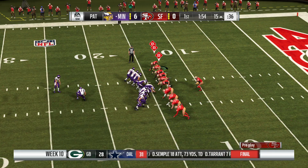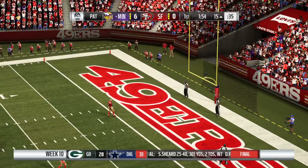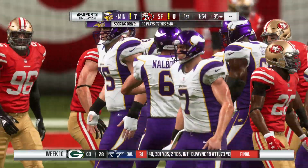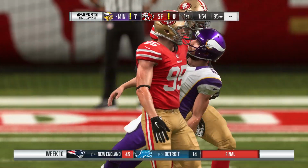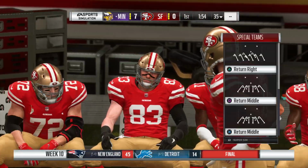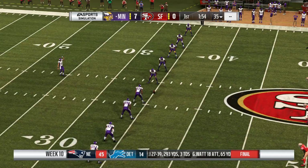They had to go to the monitor, get an extra look. That's what the technology is for, and this touchdown will count. Extra point right down the middle, and that makes the score 7-0. So the drive goes 75 yards, 10 plays, and it's polished off by a Viking score.